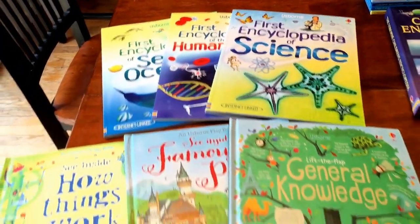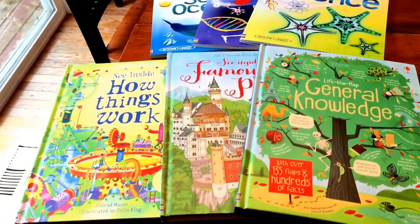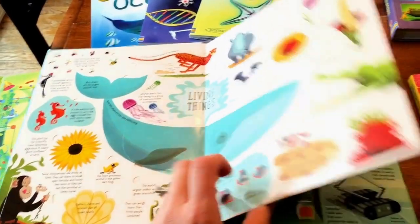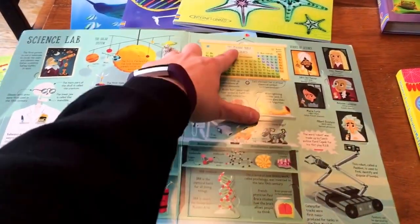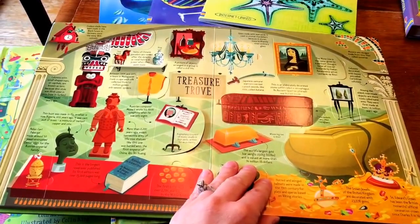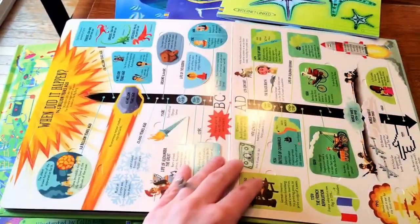The next things we have here are some of the See Inside and Lift the Flap for our nonfiction. This one is general knowledge. This one is just filled with all kinds of information. You have stuff about living things, stuff about a science lab. You have the periodic table here. Stuff about just different odds and ends things. You have the Mona Lisa up there.